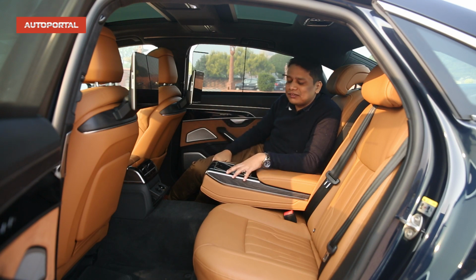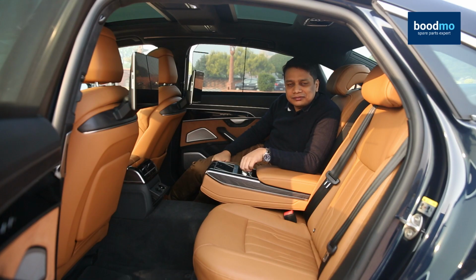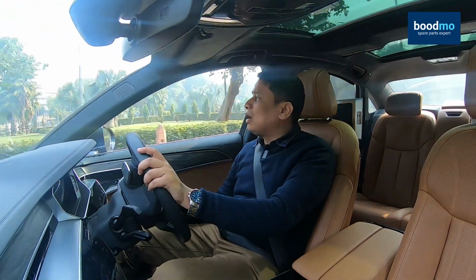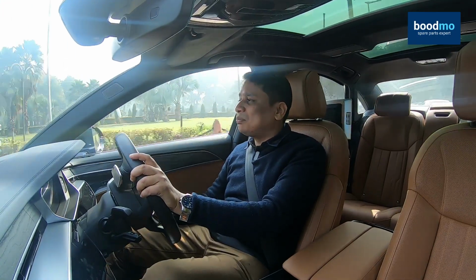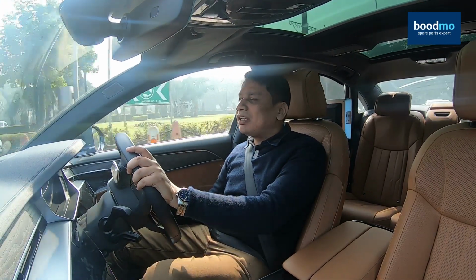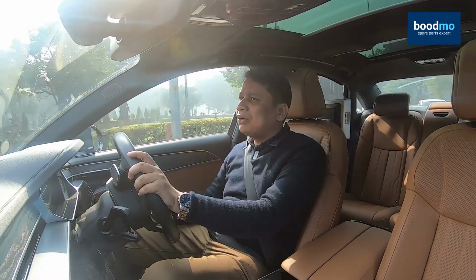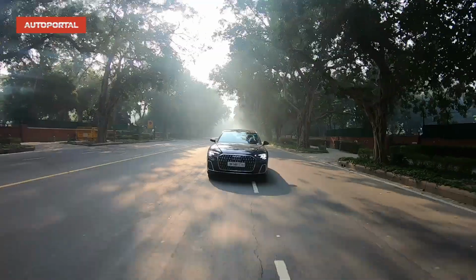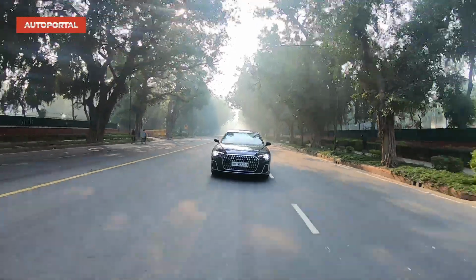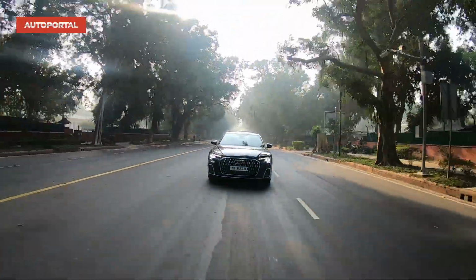Now let's take it out for a drive and see how good this car really is to drive. So in today's video review, I'm driving the Audi A8L. The car that we're driving comes with a very powerful petrol motor. In terms of outright power, it is a very quick car, and this is the quattro system, so the overall grip level from the tires is also very good.